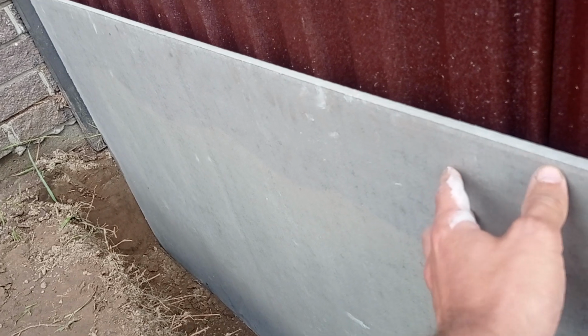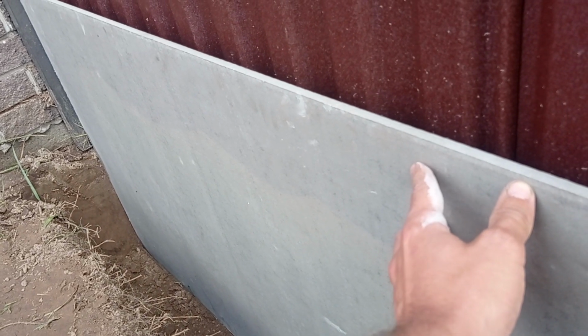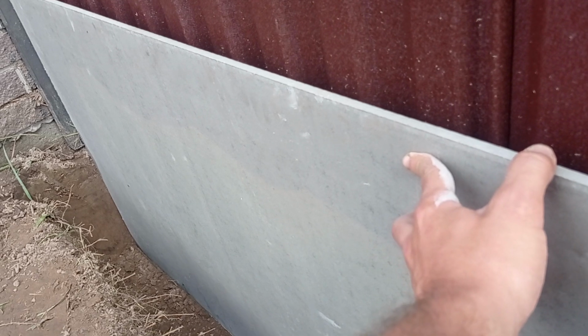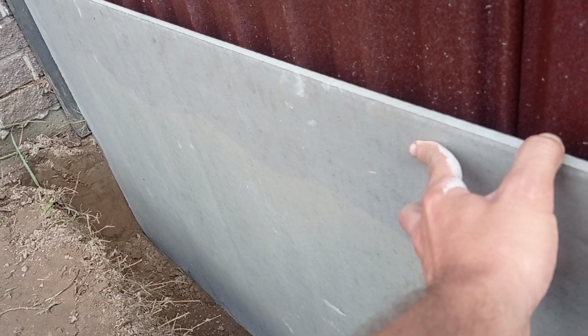This board specifically doesn't have any trouble with frost or with water. It will not dissolve. It can stay there for years, tens of years, with no real issues.